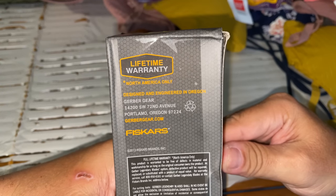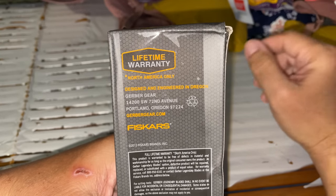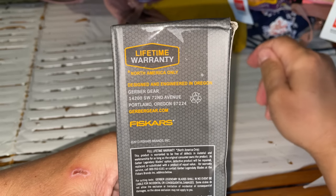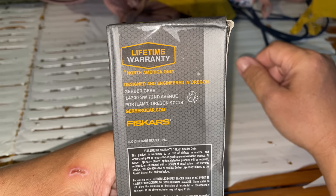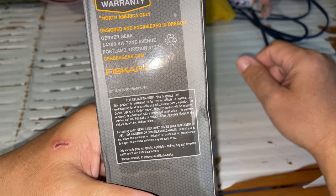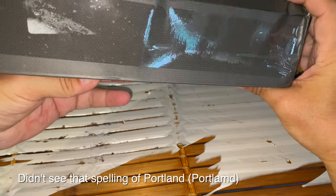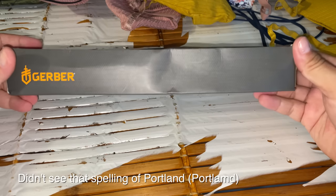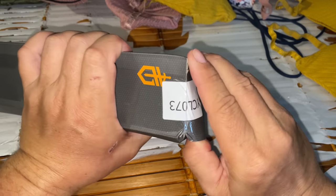Now, I'll just go over the box. I'm going to show you what's available here and what you end up getting. There's so much counterfeiting over here in Southeast Asia. Lifetime warranty, North America only. Designed and engineered in Oregon. Gerbergear.com. Okay, the branding on the box seems to be spelled properly. But if anybody has a Gerber Strongarm knife, you can tell me if it's similar or different. So we'll go ahead and break into this bad boy.